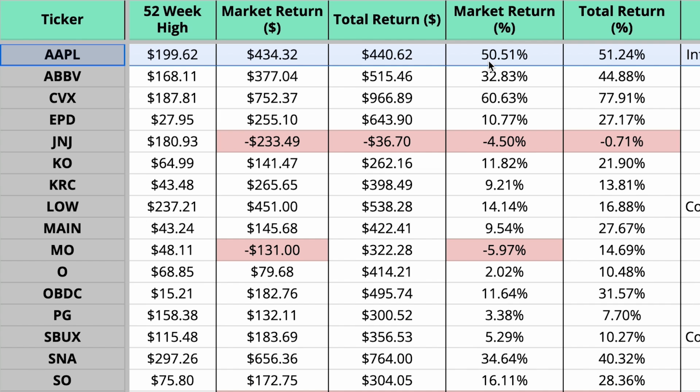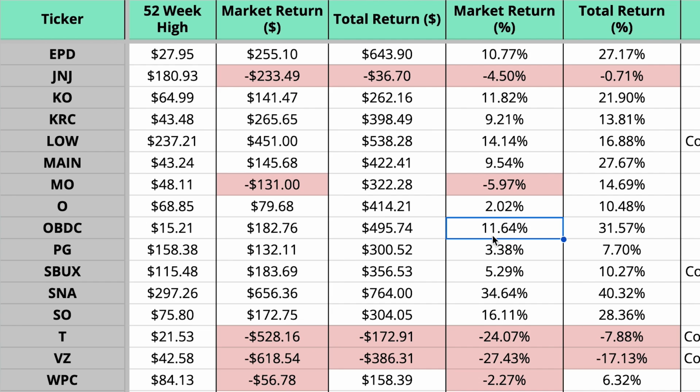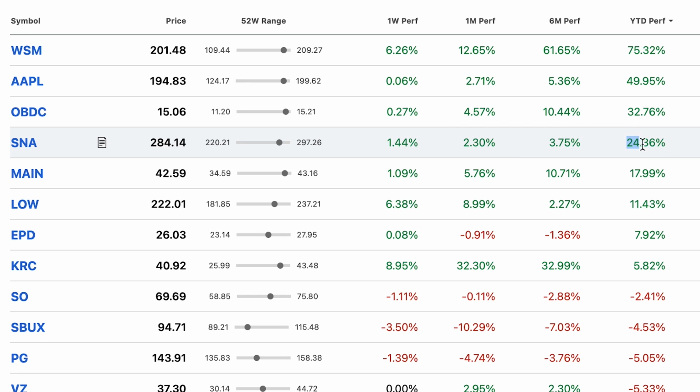And I've held Apple for about a year, so I've seen all these gains over the last year. I'm up 50.5%. And believe it or not, Blue Owl Capital Corporation was my third best performer this year. In 2023, it was up almost 33%. And so my own position's up 11.6%, but on a total return basis, those returns are almost triple. I'm up 31.6%. And then I had some others do really well. Snap-on was up over 24%, really crushed it this year.